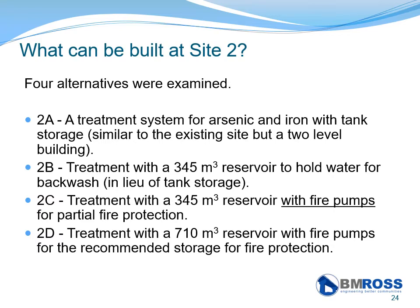And then in 2D, we looked at the possibility of constructing an even larger reservoir. The province publishes design guidelines and recommendations for how much water should be stored in a community, typically based on population and so on. For a community the size of Shakespeare, they would recommend a little over 700 cubic meters of storage, and that would require the reservoir to extend out beyond the limits of the treatment building. I'll show a drawing of what that might look like in a minute.